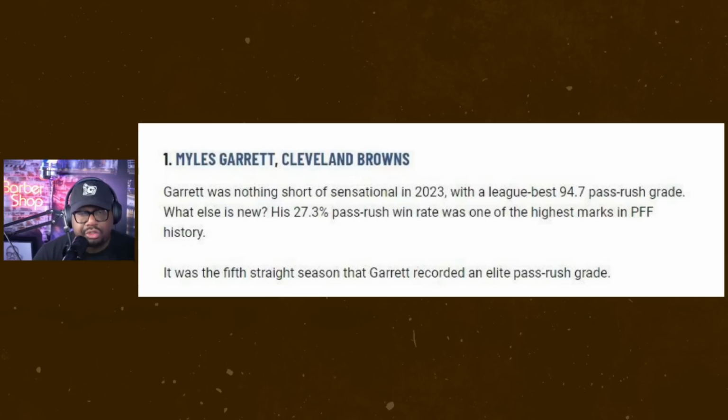It was his 5th straight season that Garrett recorded an elite pass rush grade. And let me talk about this. Let me drill down on this. I don't need nobody talking about pass rush grades. I don't need nobody telling me about how Myles Garrett fell off. Matter of fact, I'm issuing this decree. Unless you've been getting off double teams, you leave that to me. I'll talk about what Myles Garrett need to be doing. You leave that to me.